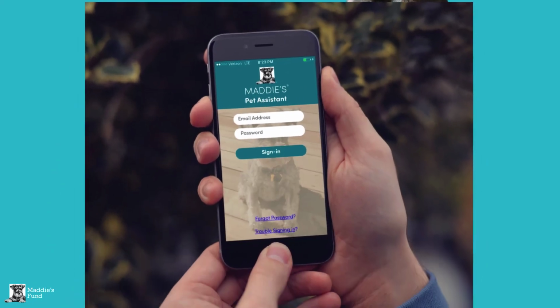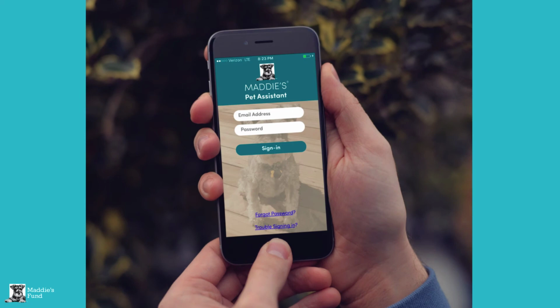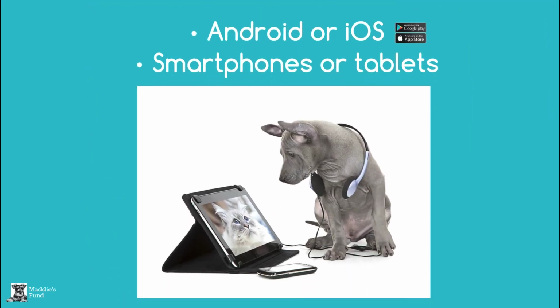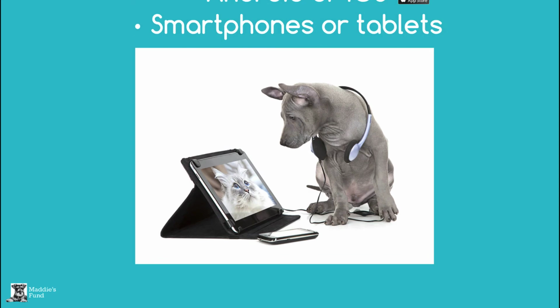It's Maddie's Pet Assistant, a mobile app for adopters and foster caregivers that the cats and dogs at Maddie's Fund demanded we create to make sure that their cousins and caregivers across the country could stay in touch with you. And, being the tech-savvy pets that they are, they also insisted that the app be usable on both Apple and Android phones and tablets, so we made it happen. Here's how the app works.